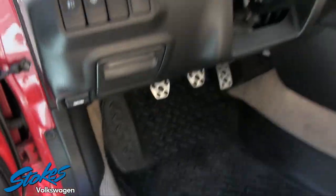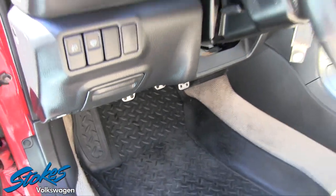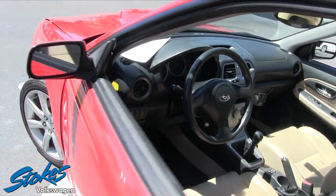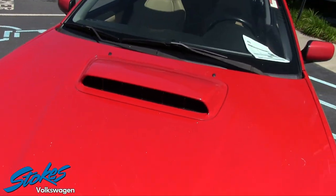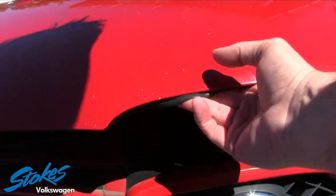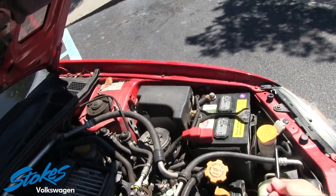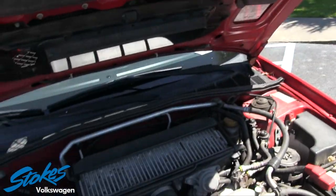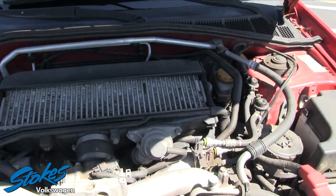Let's go ahead and open up the hood. You got your racing pedals down there for a little more grip. And your steering wheel does go up and down if you need to telescope it a little bit. Let's see if I can open this up with a camera in my hand. So like I said earlier, yeah, it is turbo.